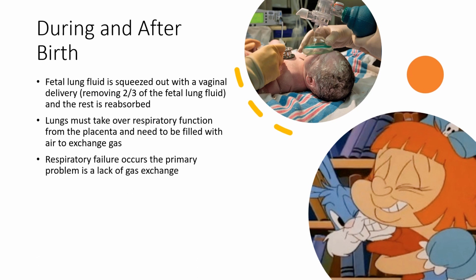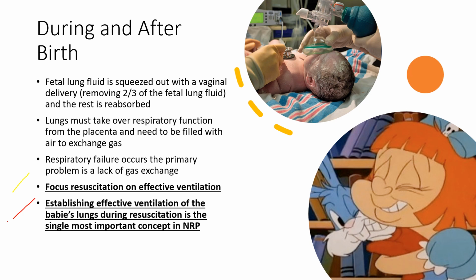If respiratory failure occurs, the primary problem is the lack of gas exchange. It's very few and far between that it's a problem because of cardiac function, the cardiovascular function. Traditionally, it's going to be a respiratory gas exchange issue. So what's your intervention there? Either CPAP if they're breathing, or positive pressure ventilation if their breathing's not effective. So the focus on resuscitation, notice this is bold and underlined, is on effective ventilation. Establishing effective ventilation of the baby's lungs during resuscitation is the single most important concept in NRP.